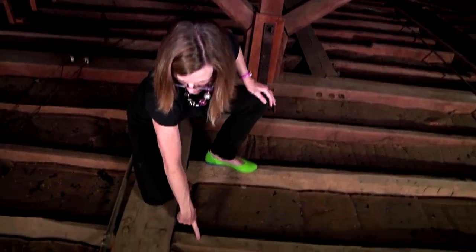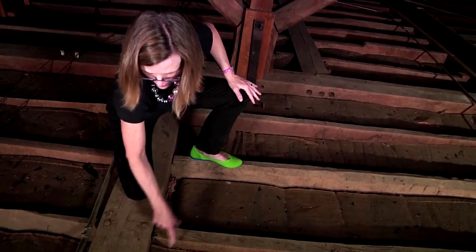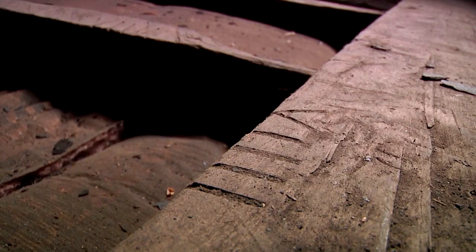So here you have an X, a Roman number 10. Here you have an X. So the builder knew to put this tenon into this mortise. Even the Greeks used this type of construction motif.